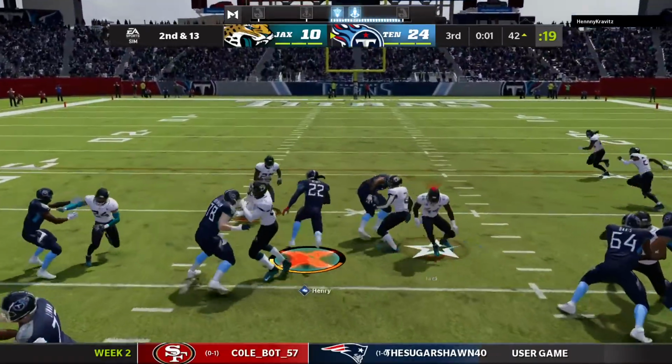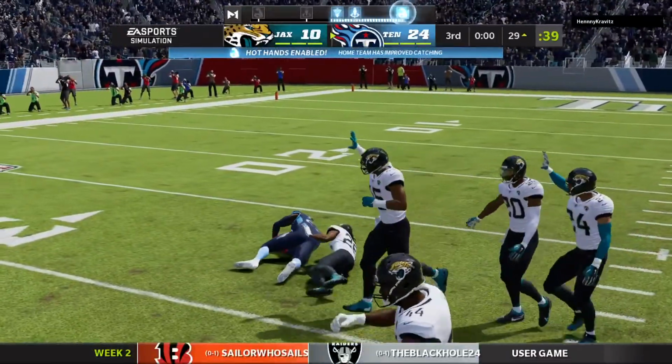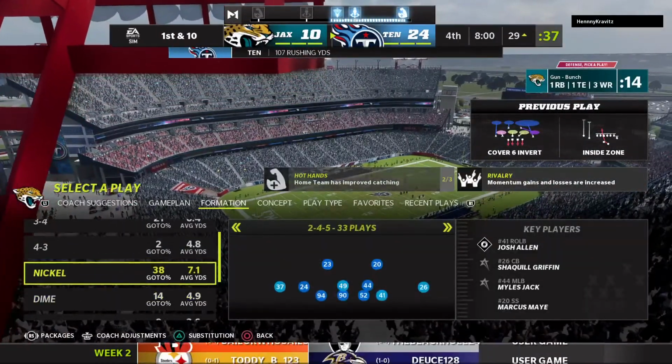On 2nd down now, it's Henry. And he'll go down, and that will do it for the 3rd quarter of action. We have played 3 quarters. We'll return with more after this.